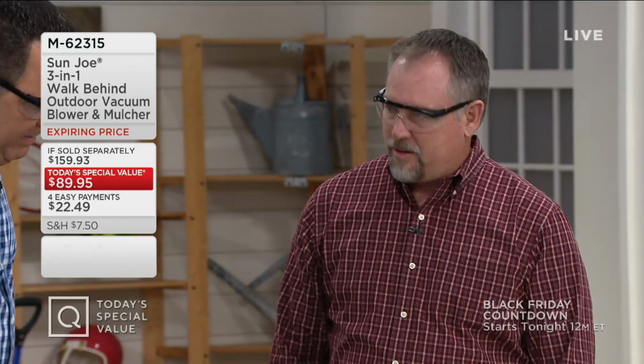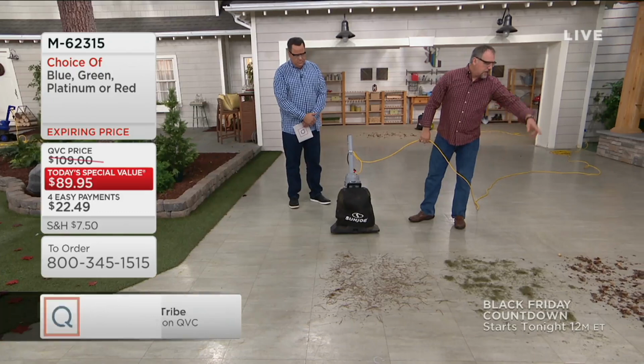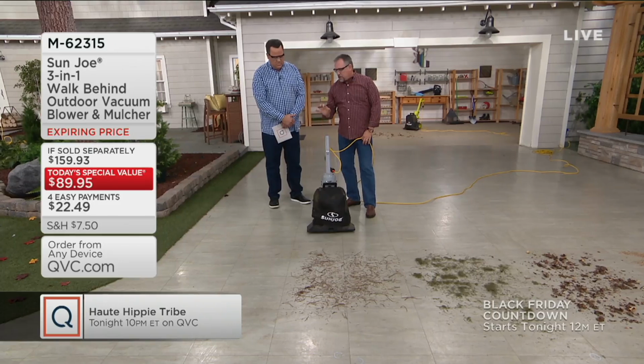Yeah, it really does. It's an outdoor vacuum is what it is, and that's how it was designed. That's how it was built. 14-amp motor, nice and powerful. It's got the bag that goes on there. We're going to start out by sucking up pine needles, grass clippings, leaves, and sawdust, and I'm going to clean this area in 30 seconds. I'm going to do it by pushing a button and using two fingers, and that's it.